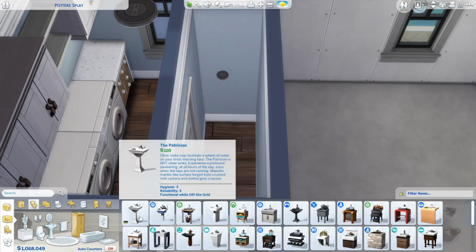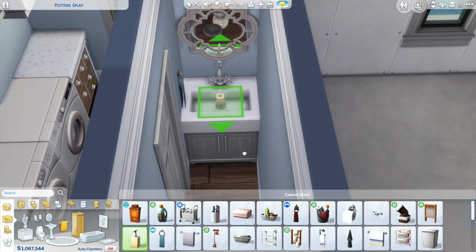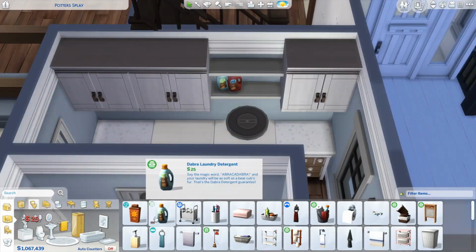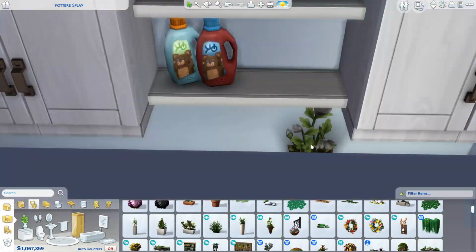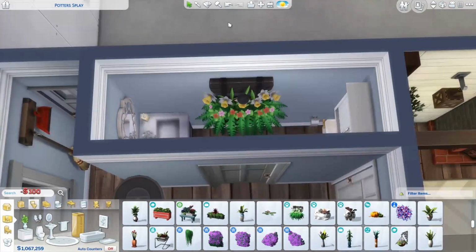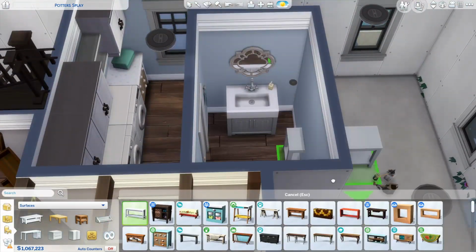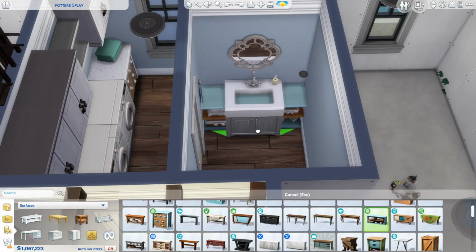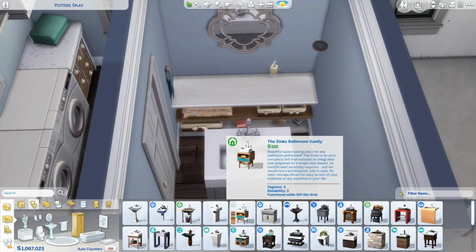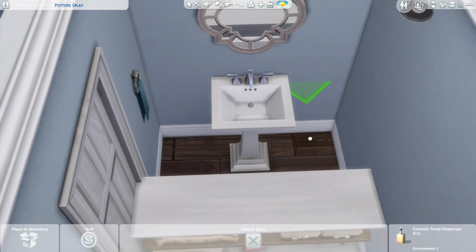Also, this bathroom, it was so small and it was driving me crazy, so I ended up extending it by making it 2 wide instead of 1 wide, because it was driving me insane with how tiny it was. I was like, I can't even see in here. So yeah, there I go. And then I was trying to be creative with the sink and everything, so I ended up making it work. It turned out really cute. Look at that. That is so cute, isn't it? I thought so.